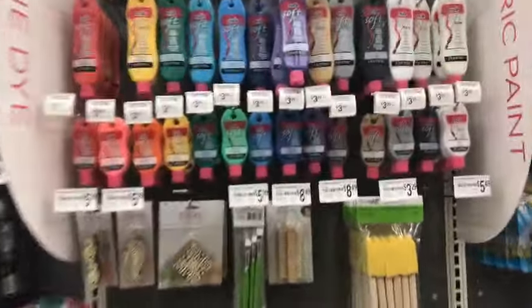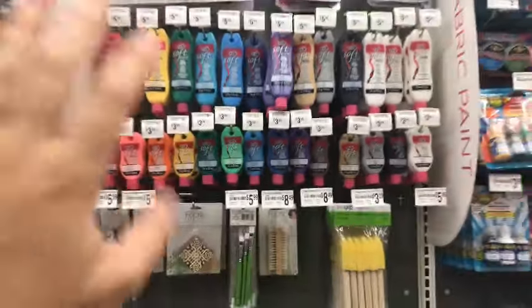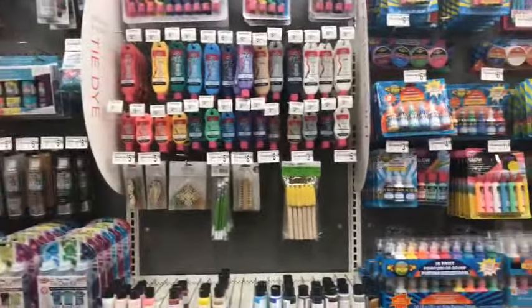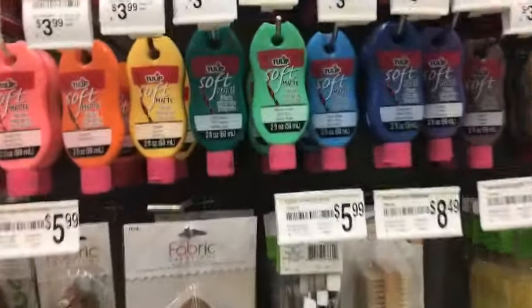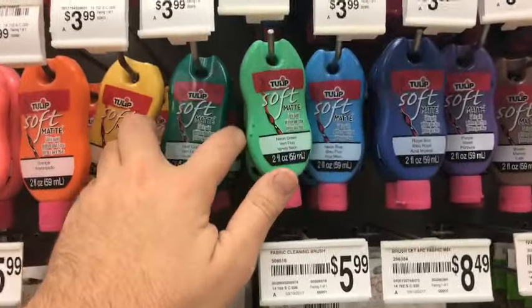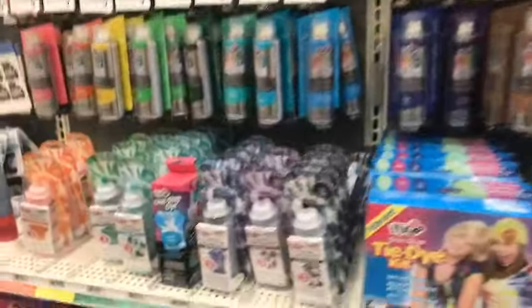Okay, so this is another brand that I've worked with in the past. It's called Tulip, and they have the best fabric paint. So if you're doing something that you need fabric paint instead of using iron-on, this is a perfect brand to think about. I wish that the craft stores used Hobby Lobby coupons too. So I love Tulip fabric paint. Hey, from Connecticut, yes. And then they have Color Shot and their tie-dye. I seriously just love it.